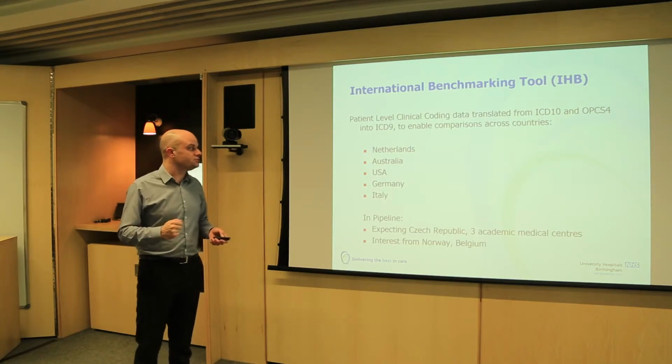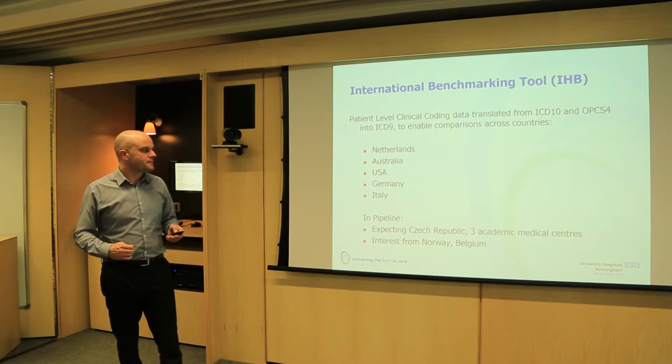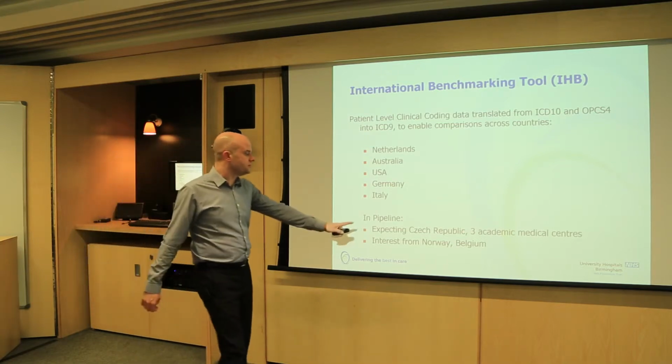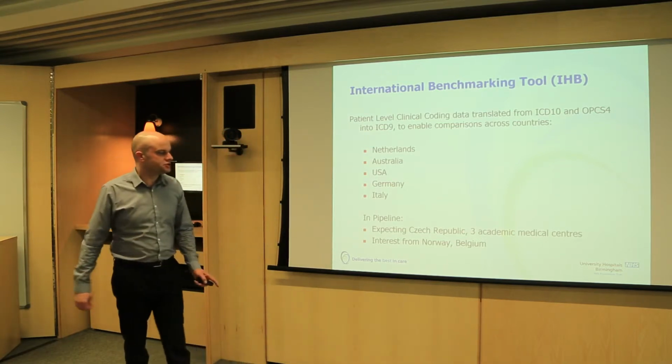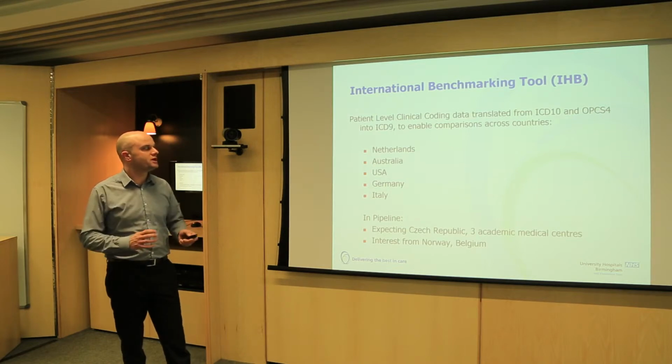We've got 6 countries involved now, not 5. Netherlands, Australia, USA, Germany and Italy. The Czech Republic are involved in us as well. And we do have interest from the likes of Norway and Belgium as well. So the more countries we get on top of this, the more benchmarking we'll be able to do.